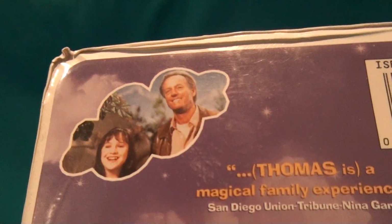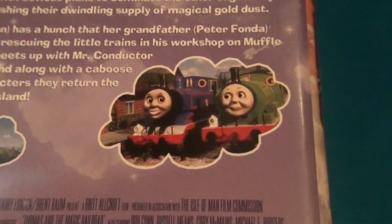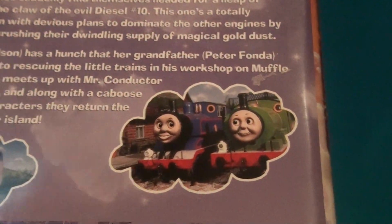I'll try to zoom in. There's Peter Fonda and Mara Wilson, Alec Baldwin, a promo shot that's not actually in the movie of Thomas and Percy, and Diesel 10. And then there's just some information about the film.